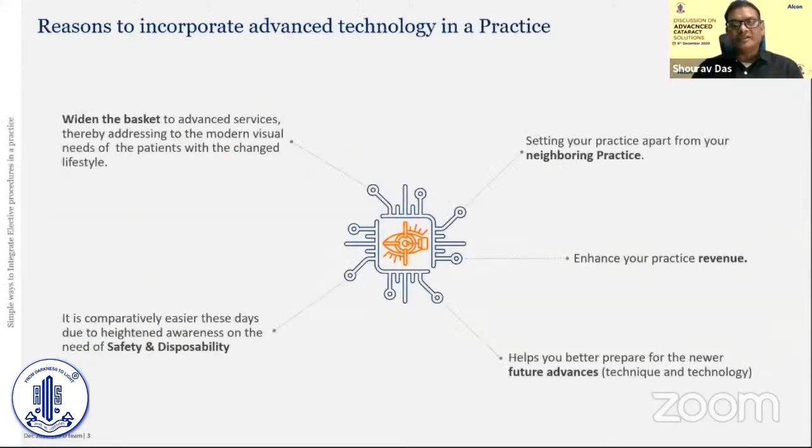So first and foremost, why is it important to have advanced technology integrated in your practice? I've listed 5 reasons why you should be investing in advanced technology. Number one, it widens the basket of services that today's modern patients are looking for, their visual demands. We've termed them the new generation elders, their visual needs are different. And that's one of the reasons why you should be widening your basket.